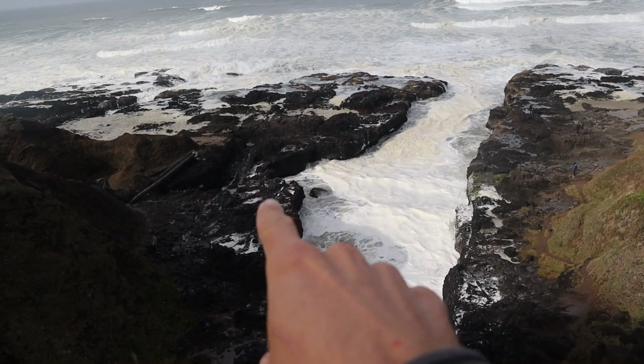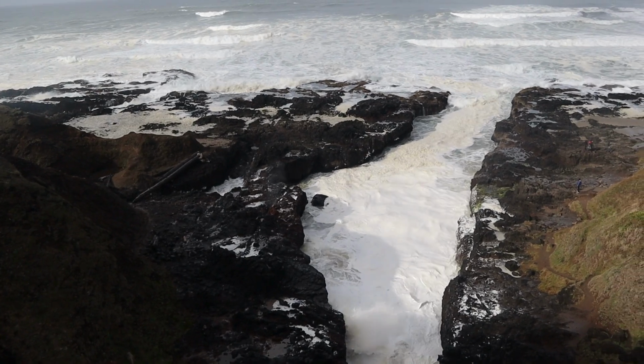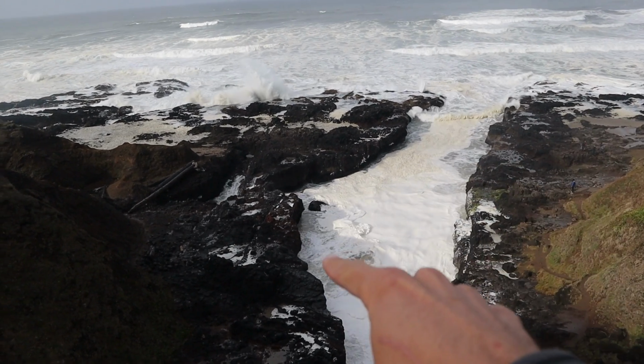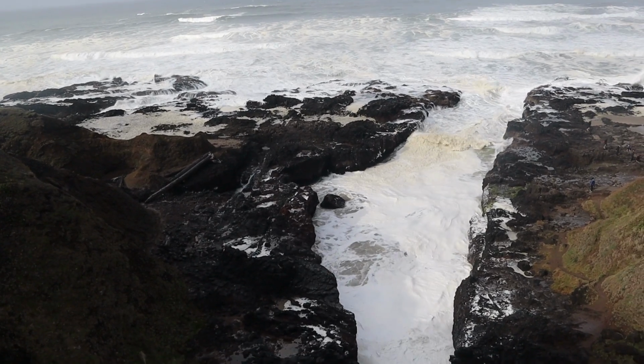And then there's a feature over here. It's a hole in the rock. It's called the Spouting Horn. So waves come in, go through the opening underneath here, and water shoots out like a geyser.